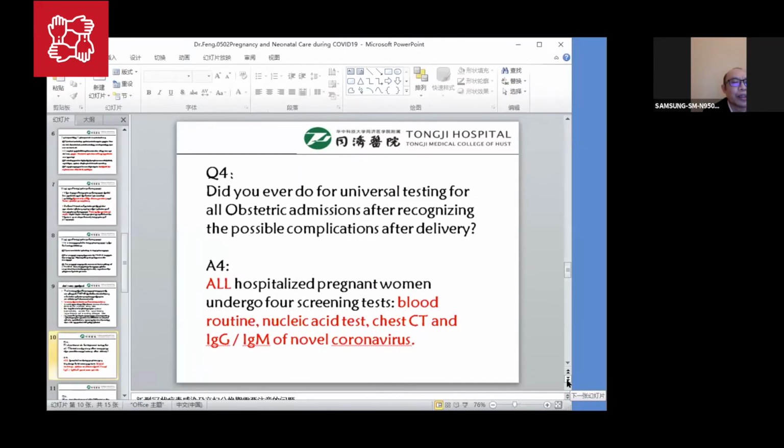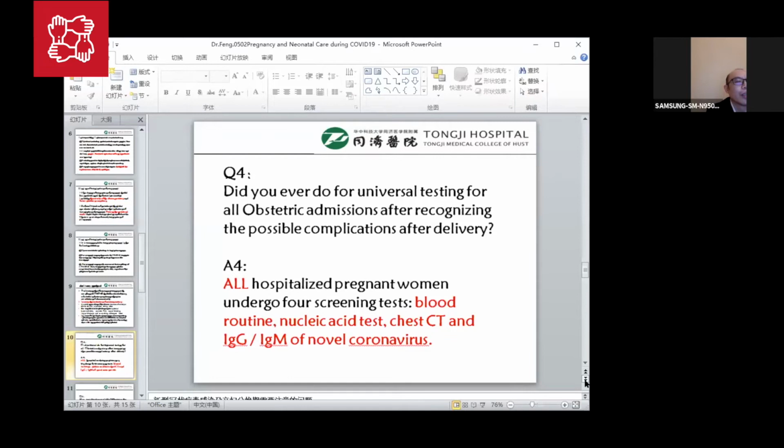Okay, yes, we have these tests available. The first one is the PCR testing, and then the IgG, IgM testing. Another one is the blood cell count, the general blood test. So the first one is the cell count, and then your PCR testing and the IgM testing.